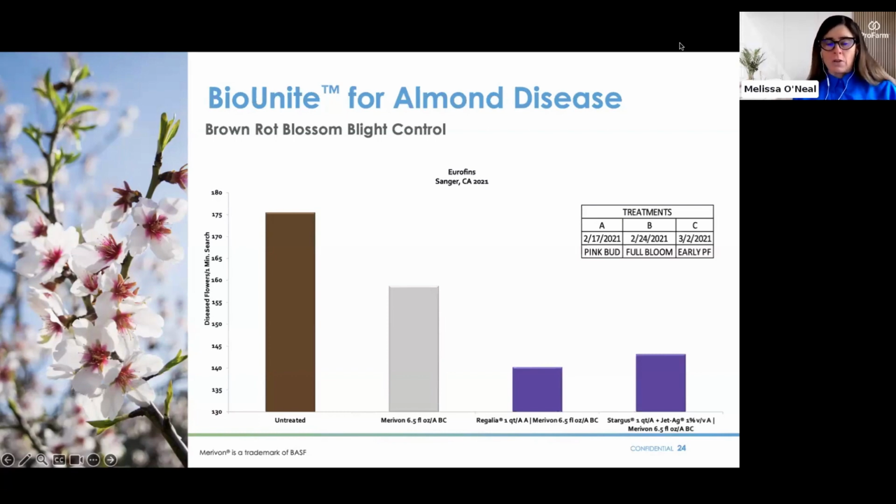And then there was another BioUnite program that we examined during the course of this trial. This other BioUnite program is shown in the blue bar at the far right, Stargus 1 quart per acre, that was added to JetAg at a 1% volume to volume per acre rate at the A timing, followed by the Maravone at the B and C timings. And we also saw a good level of reduction with that program with diseased flowers per minute around 145. So you have both Regalia and Stargus plus JetAg for some options in your toolkit in managing brown rot blossom blight.